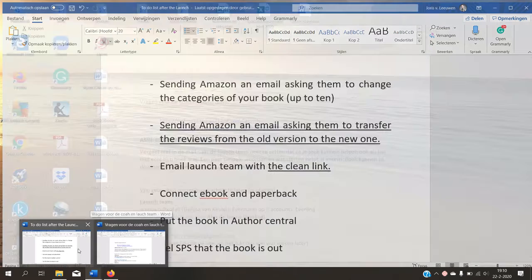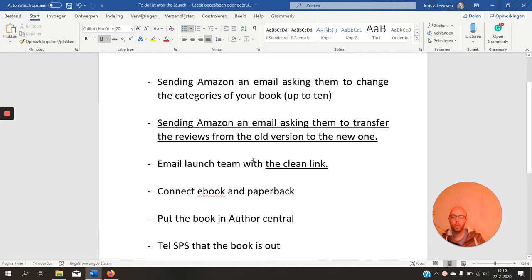So the next thing on my to-do list is we're going to send Amazon an email asking them to change the categories of my book. When I uploaded the book, you are allowed to use two categories. I basically just randomly chose two categories that have to do a little bit with the book. I didn't choose chick lit because it's a horror book, so I chose something like suspense or horror, something like that.